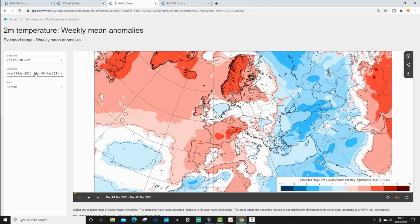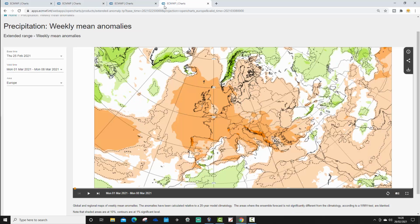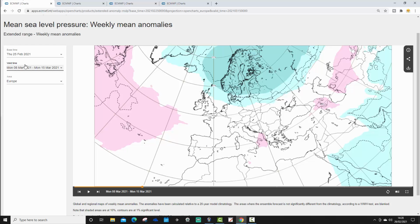Temperature anomalies should be dropping here. Indeed they are. It's not going particularly cold, but it certainly cools off in week 2 compared to week 1 with a reversion back to near normal temperatures. Just cool average just to our west, of course. Probably more unsettled week as well. Precipitation anomalies, we lose that significantly dry on average weather and we revert again close to average. So I think that's a cooler and more unsettled week with a northwest-southeast alignment to the jet stream.